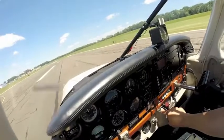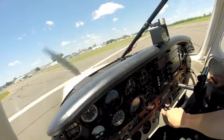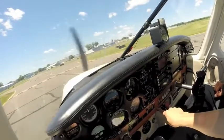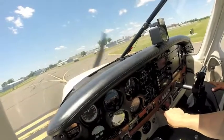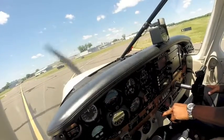76 Mike, left to Charlie, and taxi to midfield this frequency. Left to Charlie, taxi to midfield this frequency, 76 Mike. Yeehaw! Alright, I got the aircraft, you get the after landing. Taxi with him, I got the aircraft. Got the aircraft. Rainier Tower.